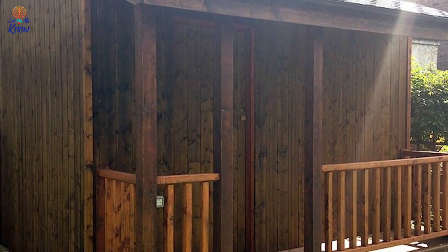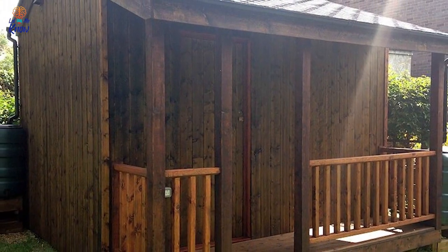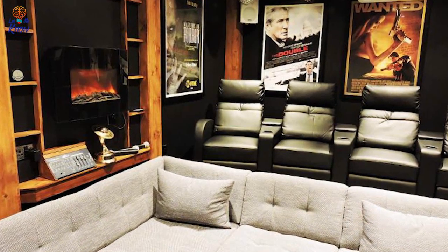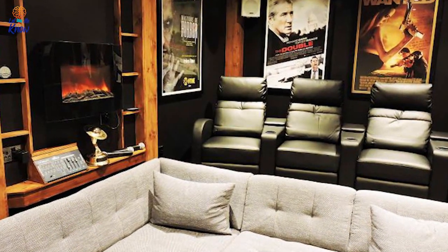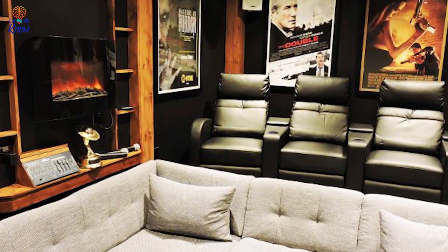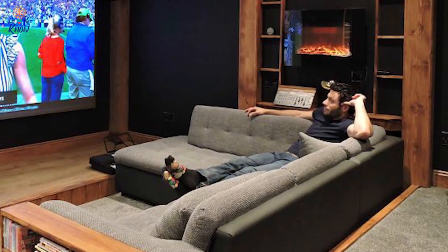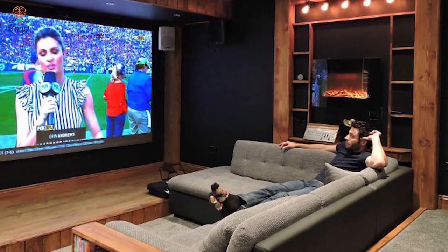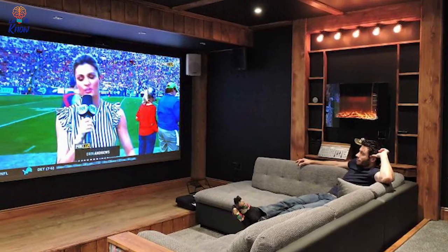"There's something magical about going out to a completely separate space from the house," Ashley says. "Once that door closes behind you, you completely forget that you're just in the backyard. The whole experience is extremely immersive." Ashley's been able to create several different kinds of immersive experiences for his clients over the years, all of them more incredible than the next.